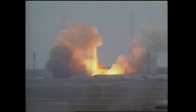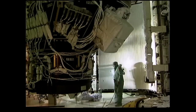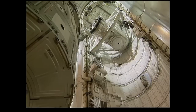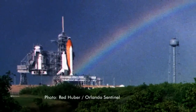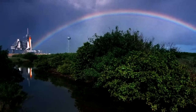Russia sends up the first component, Zarya. The first U.S. module, Unity, is loaded onto the Shuttle Endeavour. This new international era in space starts with a bit of magic. There's a picture Red Huber took. It was a rainbow over Endeavour sitting out on the pad.